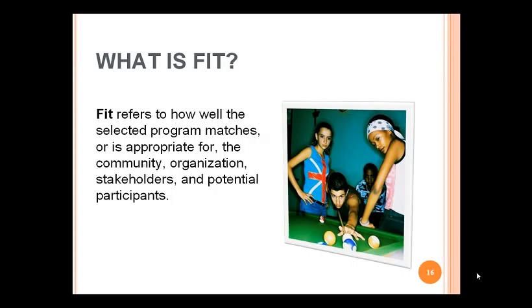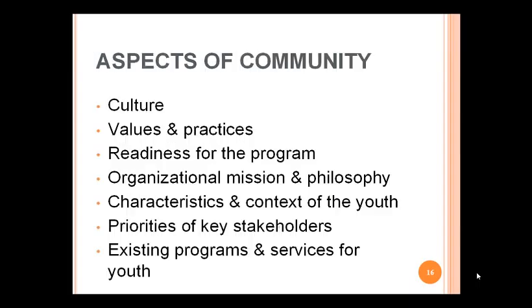Often, small changes to a program can and even should be made to increase fit, especially when it comes to working with your particular youth participants. Thinking about possible adaptations now will help you implement the program with fidelity and avoid making changes on the spur of the moment that may diminish the program's effectiveness. Understanding fit can help you identify key changes early and thoughtfully make appropriate adaptations ahead of time.